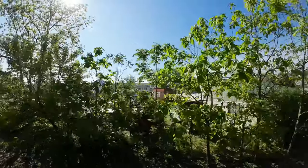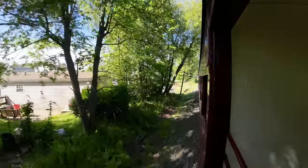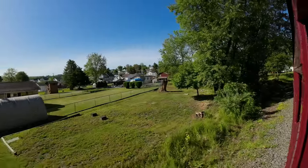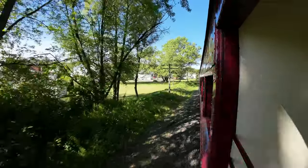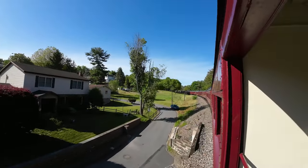Going through DuPont right now. DuPont, Pennsylvania. Telegraph pole, insulators. Fantastic shot.